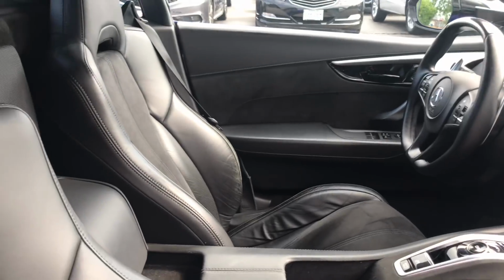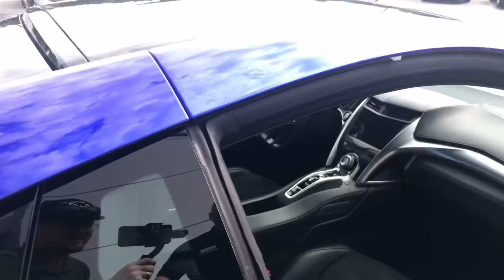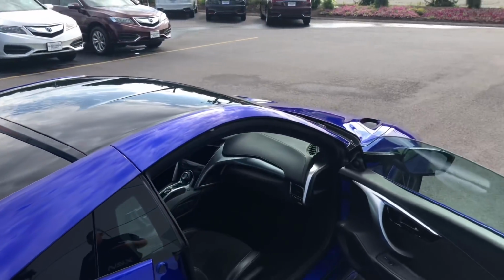So this NSX is a 9-speed dual clutch system. Shifts extremely quick. You can have it in 4 different driving modes. You've got quiet mode, sport, sport plus, and track mode. Track mode, just like it sounds, it takes off all the babysitting, no traction control. You really need to be paying attention to what you're doing, and you should really be in a closed environment because the car does accelerate extremely fast, and if you're not paying attention, it will certainly get away from you.